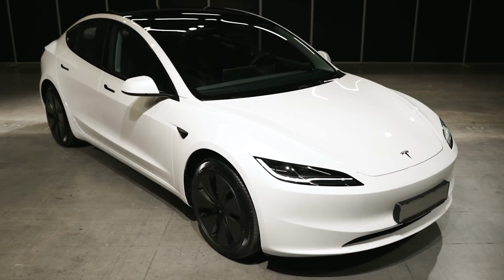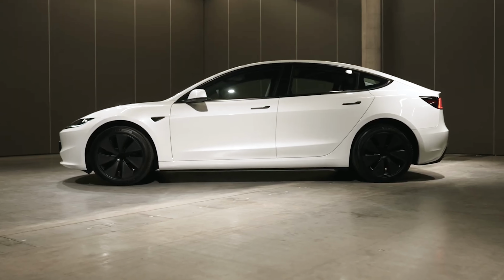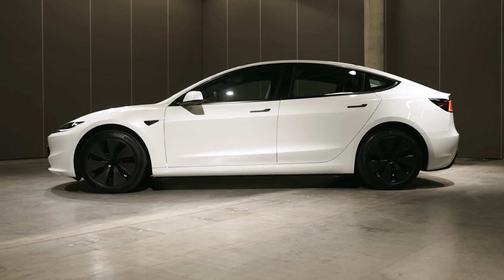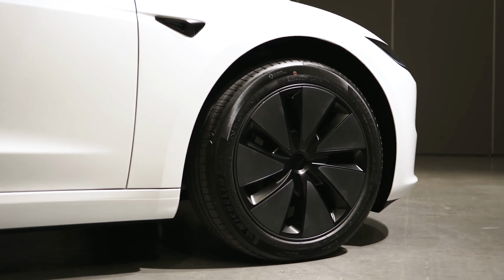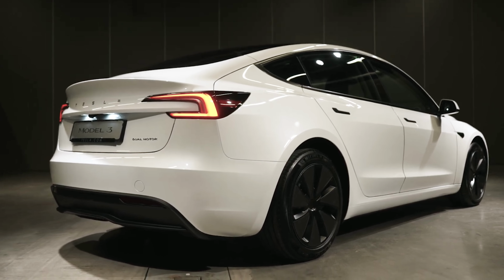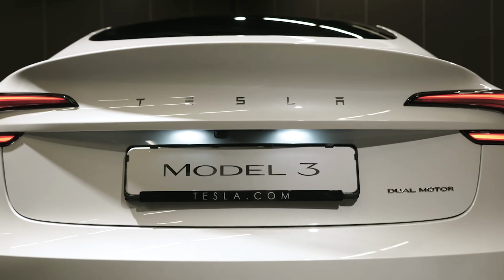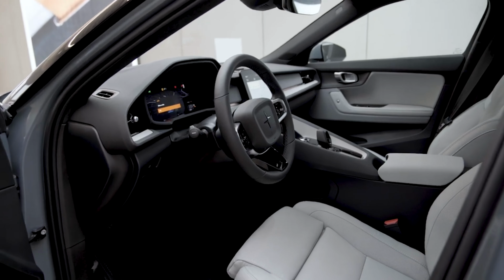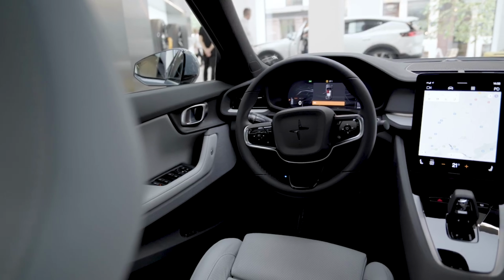This is a very big update to a car that, well, is not the most exciting, a little bit bland, and since there are so many on the road, especially here in Norway, it's a very boring design. This new design is a nice update, and I actually prefer it slightly to the Polestar 2 now when it comes to exterior styling.